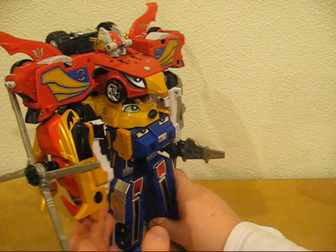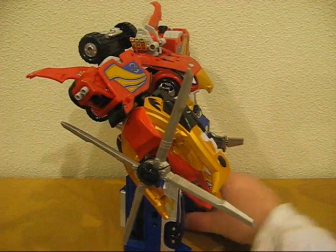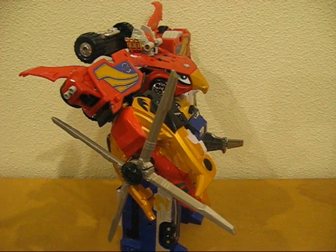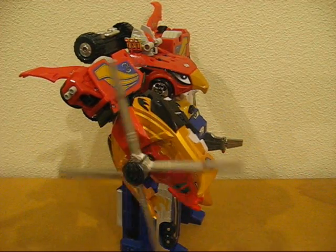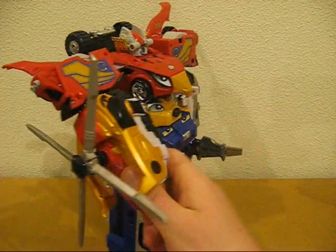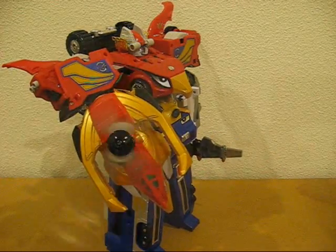For Jettripter, it actually has two functions. Now, as was the case with Engine-O Burka, you can't spin this because it taps into the shoulders, so you have to turn it forward or backward and then it'll spin.